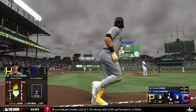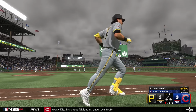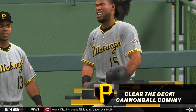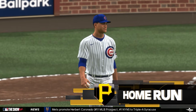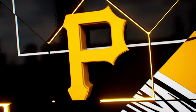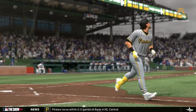And Dylan Cruz with a 3-run home run. Just when I was ready to give up on him. Is that the first home run I've hit with him? It felt good. 108 off the bat, 446 feet, his 5th of the year. Dylan Cruz fighting for some playing time. Attaboy. Just a shot to left field.